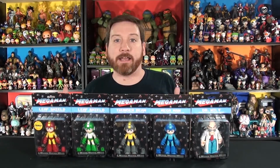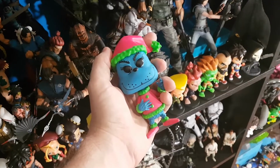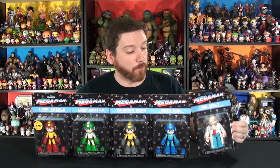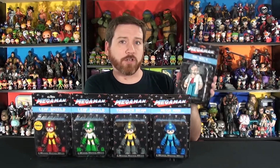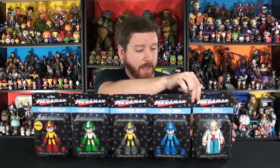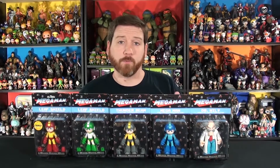Because I am a sucker for a good color swap scheme when it makes sense. Oh, how I loathe you. Why do you exist? But the real kicker in this line has to be Dr. Wily, because this is actually the first time we've had an affordable Dr. Wily that actually looks really good. He actually really looks like Dr. Wily, so I'm pretty happy with that, actually. I think he's the real kicker of the line here, but we'll get into that.